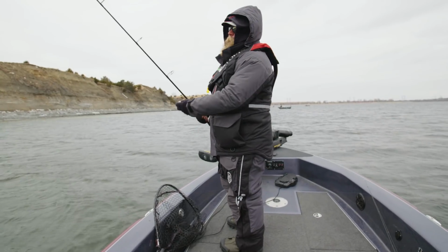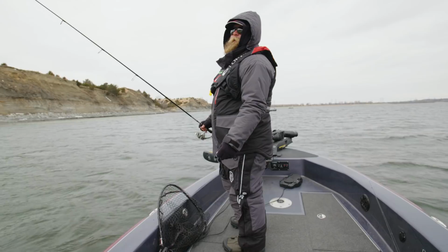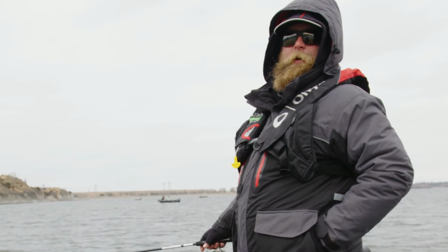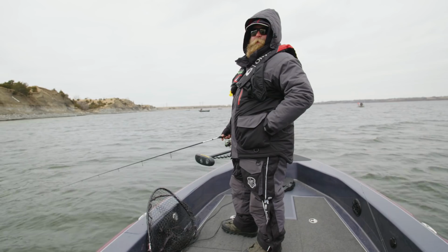It's hard to beat at this time of year, Pat. Oh, I know. We don't have a lot of options. It was a good ice season, but it feels good to be in the boat. It does for sure. Everything's kind of getting a little sketchy and the edges really changed when it got warm here, so this is a safer option.